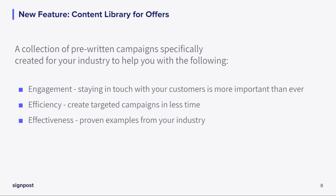Sorry about that. The Content Library for Offers, we have curated a collection of pre-written campaigns specifically created for different industries to help with what we call the 3 E's: engagement, efficiency, and effectiveness. We focused on these 3 E's when creating this feature because we want to help you stay in touch with your clients, which now is more important than ever. We want to create targeted campaigns in less time and do the work for you by providing examples that we've seen actually work for your industry.